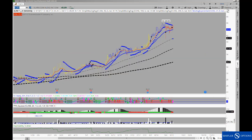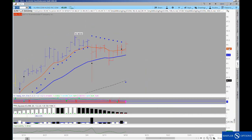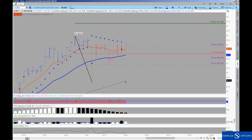One other thing about this chart that I thought would be a decent place to look: anytime you're in this situation, you think, okay, if I'm buying it now, where would I sell and take profits? Fibonacci extensions are going to be easiest to understand when you have very clean swing highs and swing lows. So you take your 45.93 against a very clear and distinct swing low, and from these two measurements you can begin to calculate your first target and then the aggressive target after that.